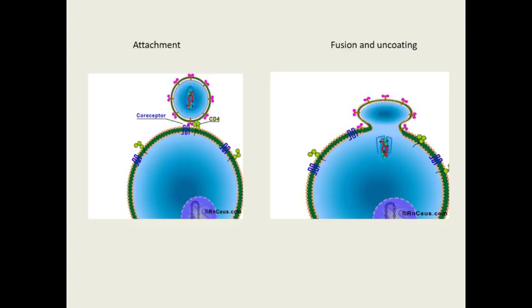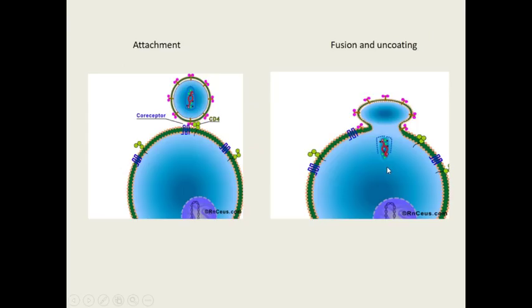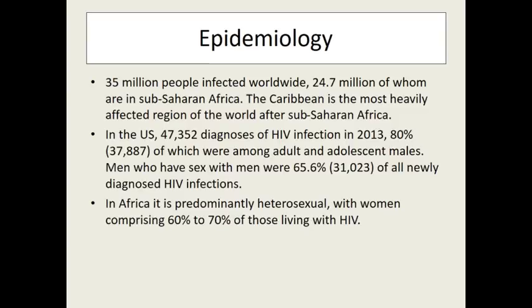So there you have the attachment, the fusion of the envelope of the virus with the cell membrane, uncoating. The same thing that you saw in the video. And then you have the integration, and watch the video if you want to really understand. Watch the video a couple of times.